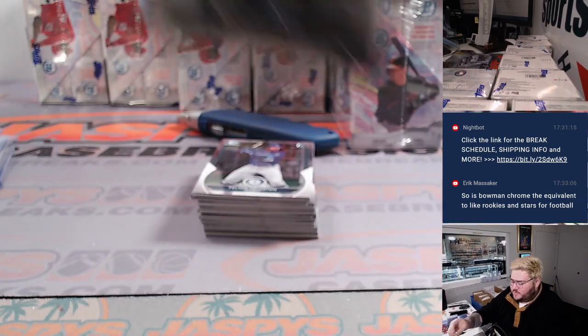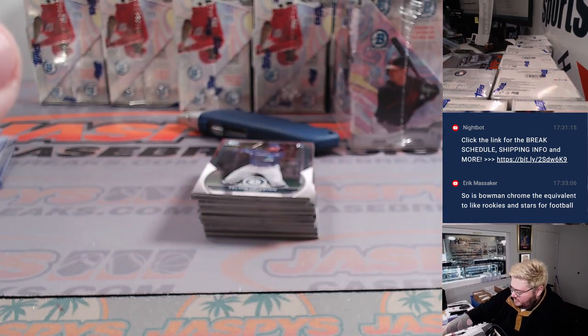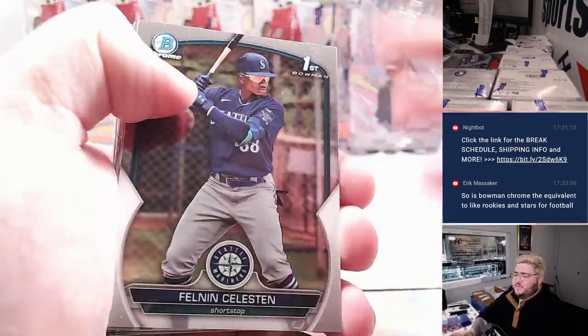Kind of, sort of. Bowman's doing some football stuff now. It's kind of just like all the prospects, all the big name prospects, even the little names get their Bowman firsts. It's just their first cards.